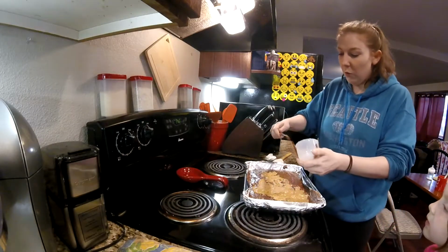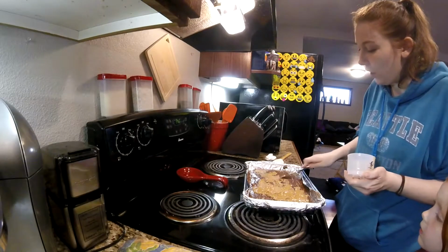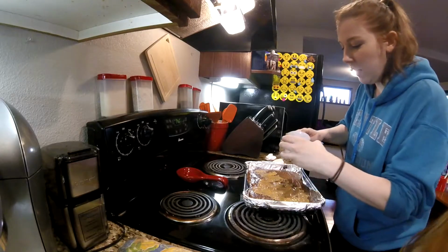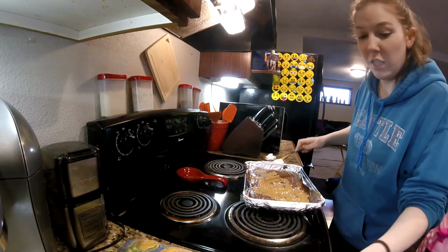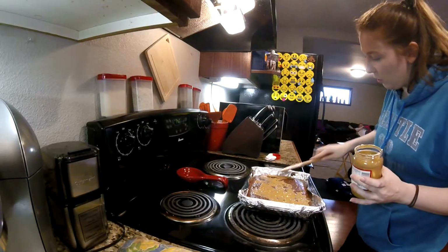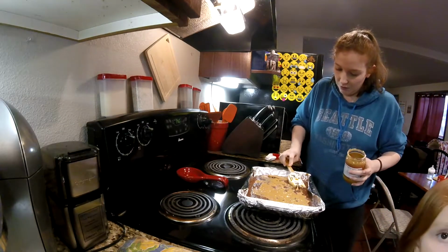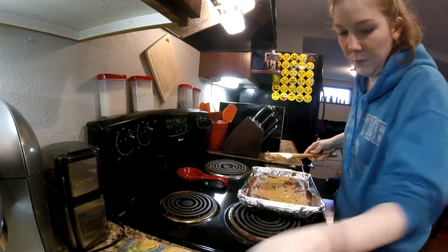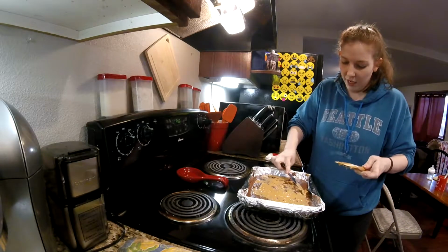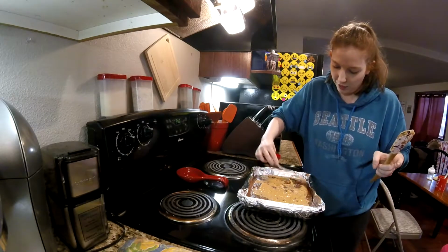Or, if you want to, you can go ahead and make sure there's a nice layer across the whole thing. I think I will actually grab a little bit more peanut butter here, and I will come back in just a second and finish spreading more on here. We're not going to do any measurements on this. It's going to be nice and thin. It's a little bit easier to spread once it gets a little softened from the heat of the brownie.